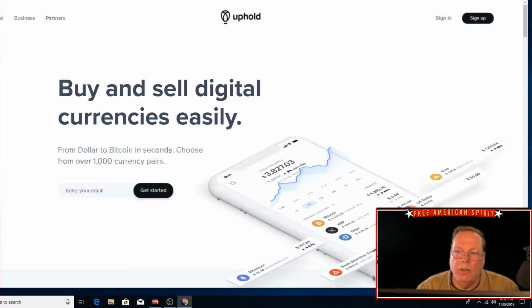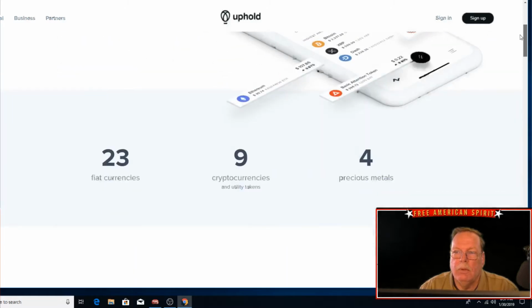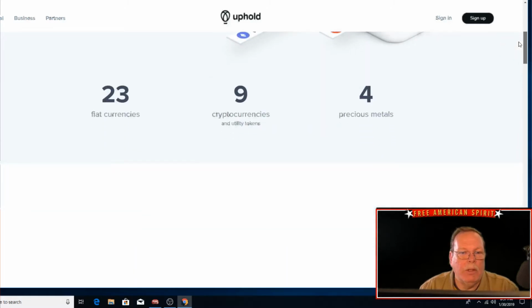So let's go now to a little thing called Uphold. If you don't know what this is, it's a cryptocurrency exchange. You buy, sell digital currencies. This is what it'll look like on your phone. It's available at the iOS store for Apple or the Play Store for Google. You have 23 different currencies. You can trade between 9 cryptocurrencies and 4 precious metals.